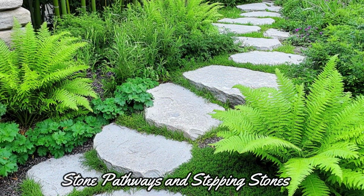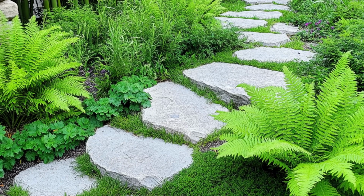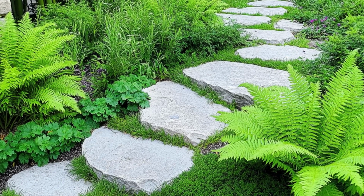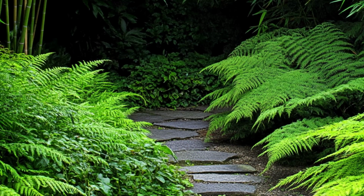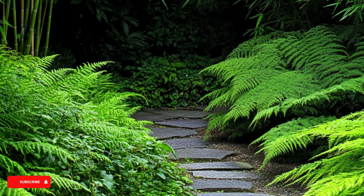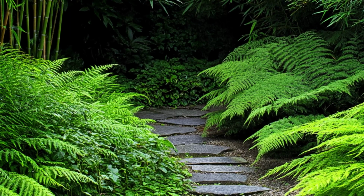Stone pathways, often winding and uneven, are symbolic of the journey of life. In Japanese gardens, these paths lead you to quiet corners or scenic views, encouraging mindfulness. Use irregular stones or pebbles to create these tranquil paths in your garden.